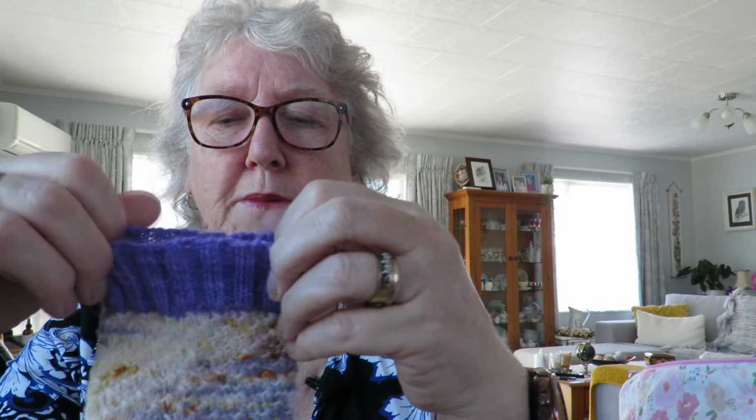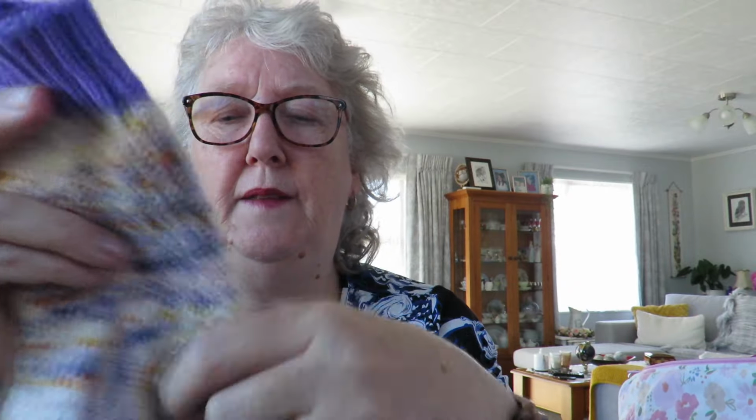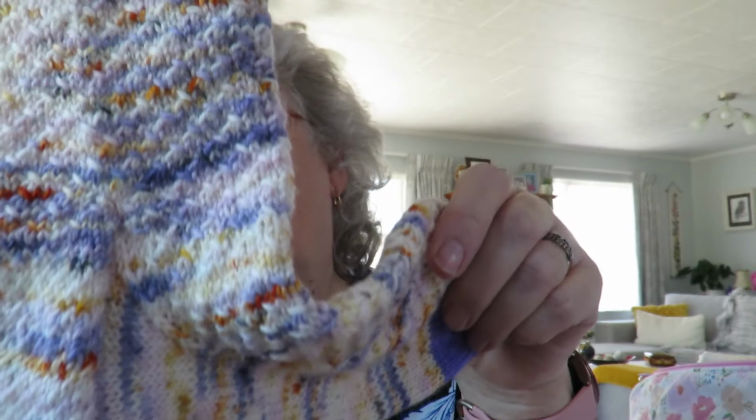But I did a 2x2 rib. This one I did down because that's how the pattern showed. And then the texture pattern of the Drippity Drop is just really beautiful. Can't quite see it with the variegated yarn, but it just adds a bit of texture to the whole sock.